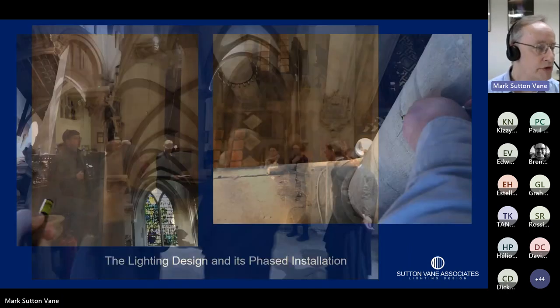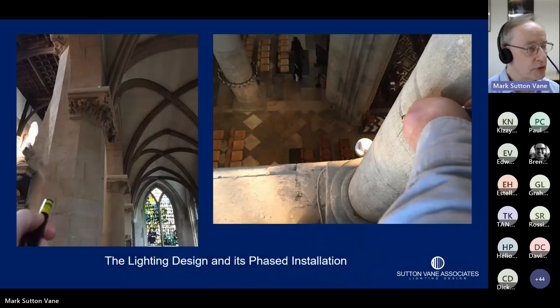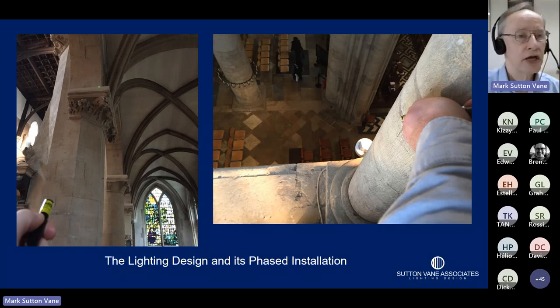One of the tricky things that we have to do in a project like this is to make sure the lighting is as hidden as possible, but is also delivering the lighting that is needed to the places where it's needed. There were lots of places in the cathedral we simply couldn't get to easily. So we have a system where we use lasers, and we use those to create lines of sight.